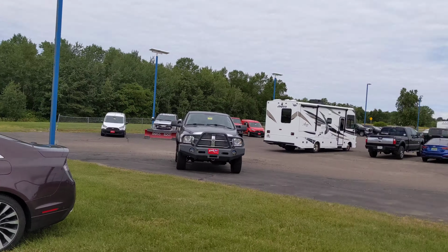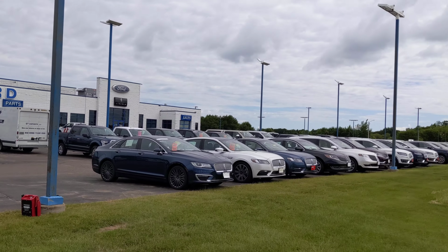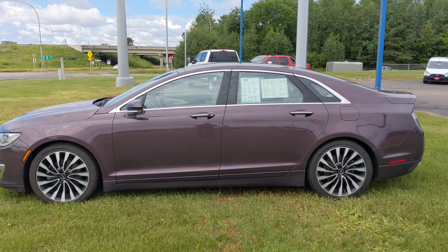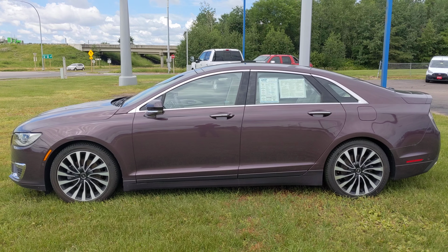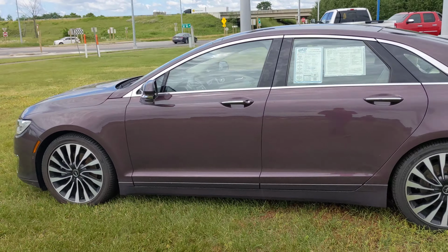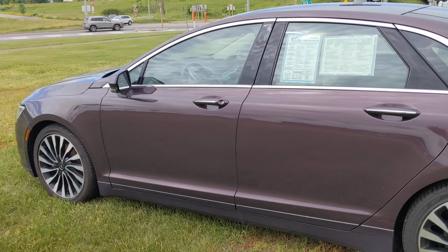Again, we've got a huge lot full of inventory ready to go right now, but today we're talking about something a little bit special. This is a 2017 Lincoln Certified Pre-Owned MKZ. This isn't just any MKZ, this is a Black Label MKZ. It is loaded up with all the options.